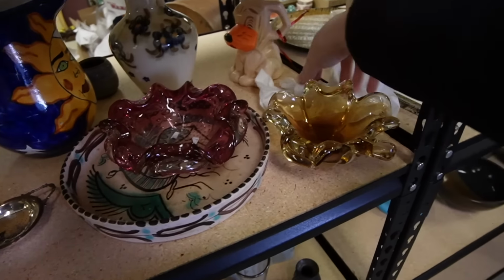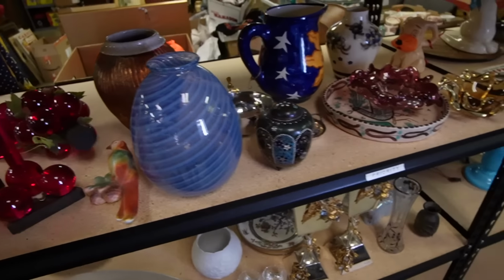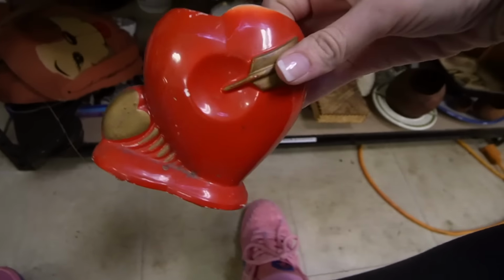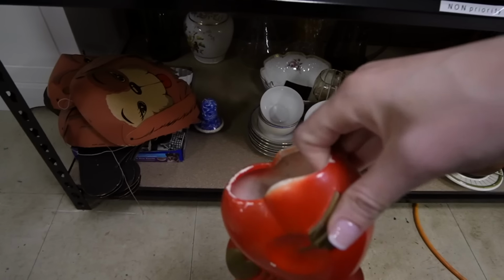I've got a Valentine's Day thing going on here, and over here I found this leaf dish. These were used to clean stuff. I'm just going to set them over here, and then we're going to check out the shelves again. Down here, I noticed that we have a Valentine's Day heart, so I think we'll put that on the shelf.